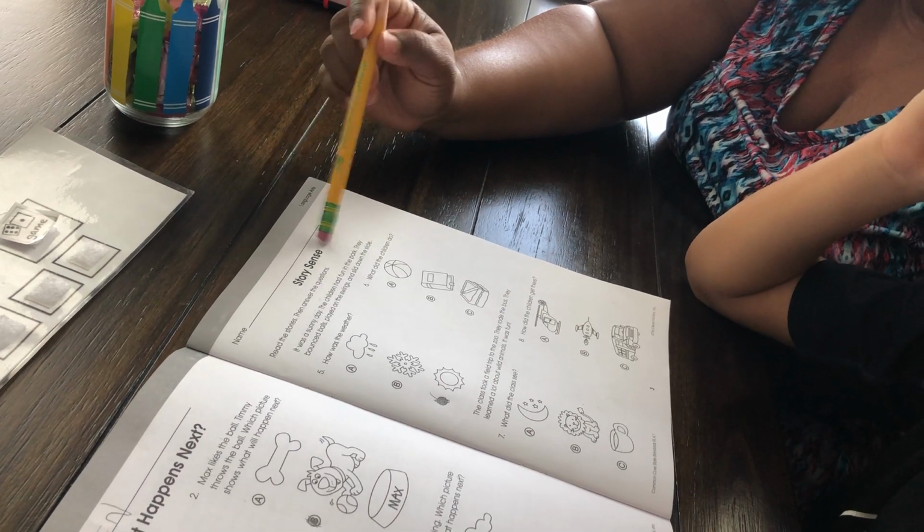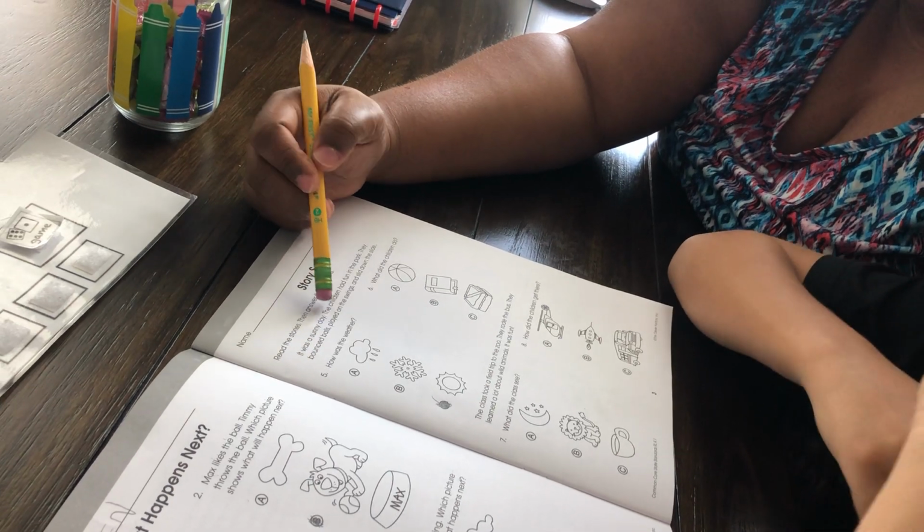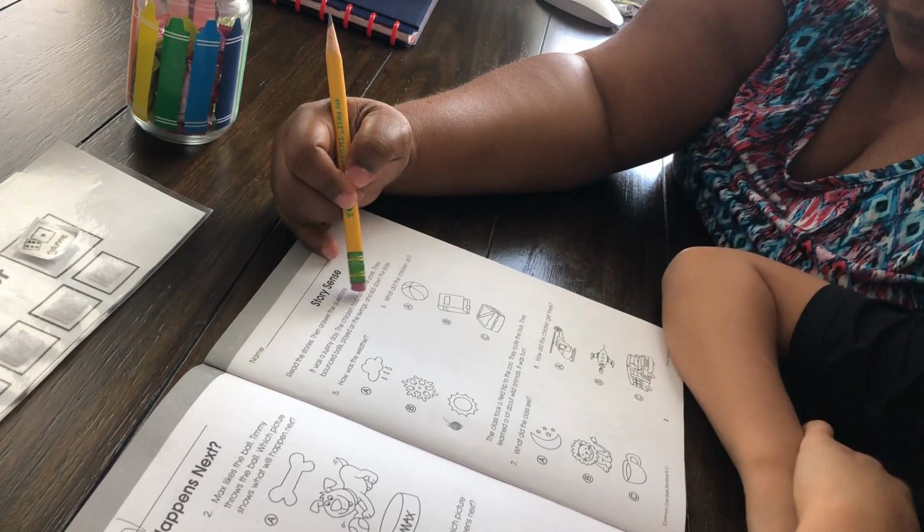Read a book. Let's see. Let's read this part again. It was a sunny day. The children had fun in the park. JC, what did they say?